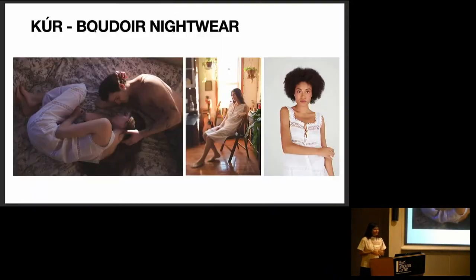This is a seasonless collection. I mainly create two collections per year, spring, summer, and fall, winter. But the nightwear was quite special. Most of the ladies love nightwear. I guess the bobbin lace really complements these beautiful nightwear pieces. And I've been carrying this product category for a few years now.